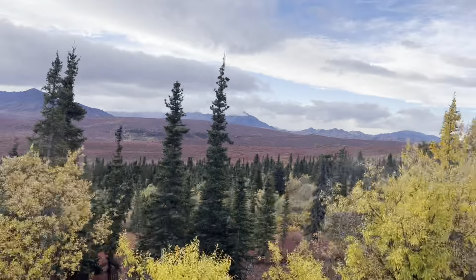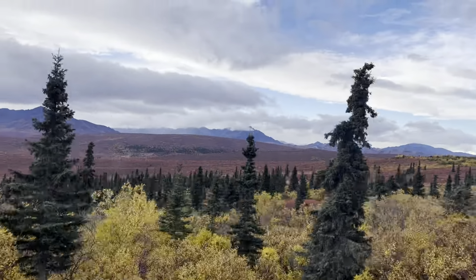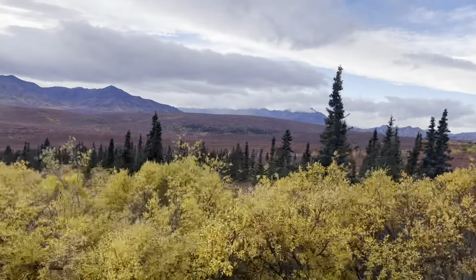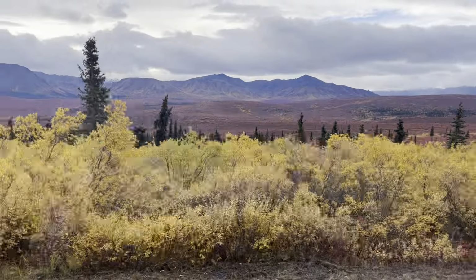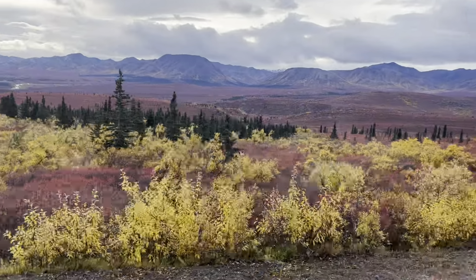There, we're starting to get a bit of Denali. We're not seeing the peaks, but I think you could say it's showing a little leg there. We're getting a sense of the sheer size of it. Got a couple of spots up ahead that we'll stop and take advantage of this. But the fact that we're seeing any of it bodes well for the possibility of seeing at least one of the peaks, if not both.